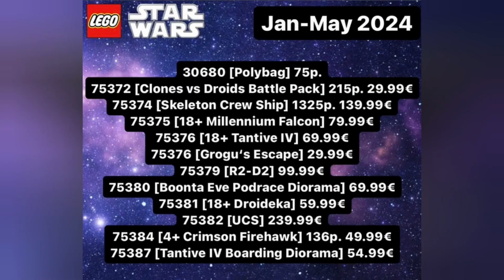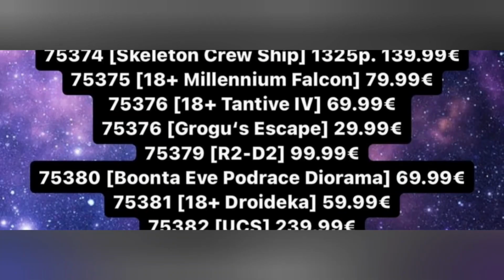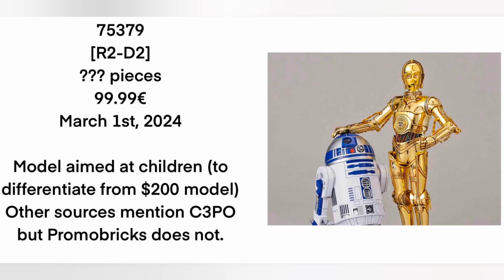The next set is labeled R2-D2 at $100. Now, this one's kind of been shaky. Sources have said two different things. Some people have said it's just R2-D2, and some people have said it's an R2-D2 and C-3PO. So we'll have to see. Not sure on that 100% yet. Either way, sounds cool. It's probably going to be both of them. I would expect both, but I can't say for sure.